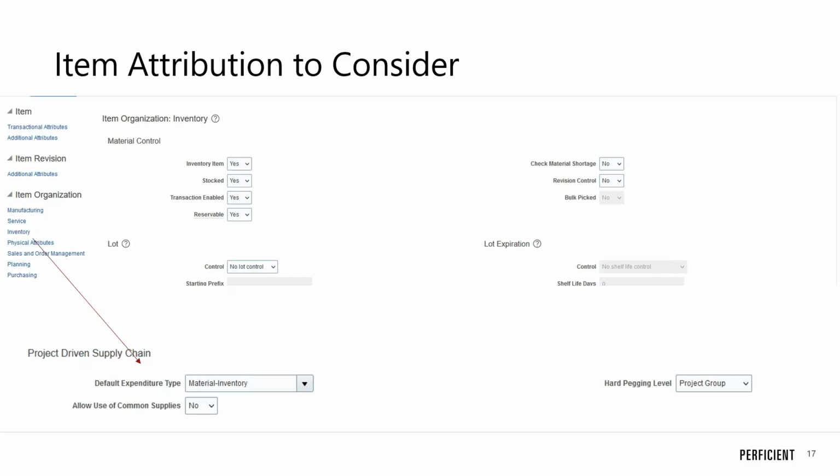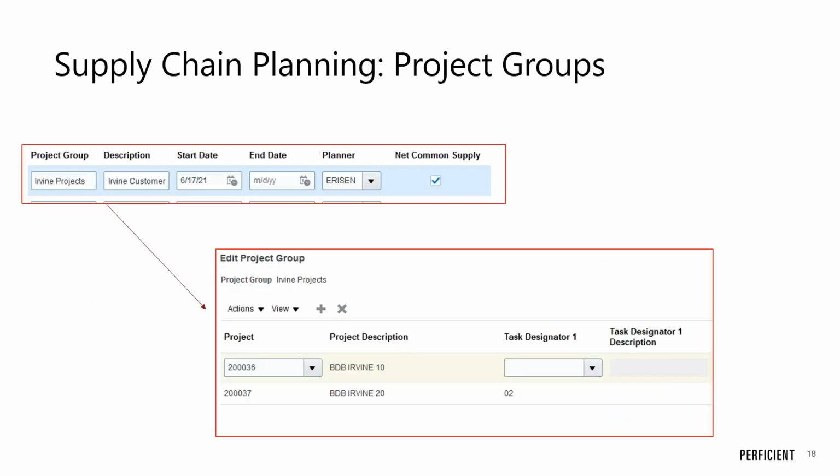We're going to be mentioning some costing elements, some other elements, but your business requirements may say that even though I have inventory in stock, a common stock, I don't want to use that common stock before I transfer to a project for some cost reasons, for some legal reasons, or for whatever reasons. So those are the attributions that you want to consider before you start using project-driven supply chain management.